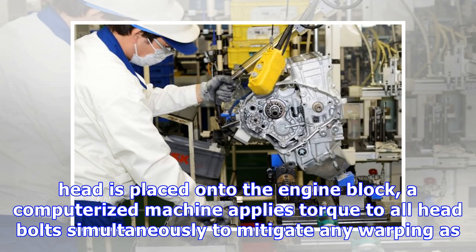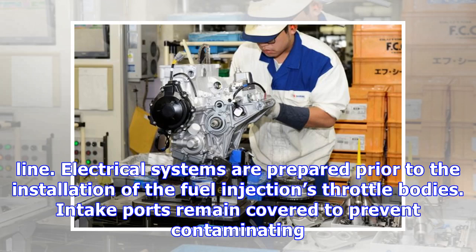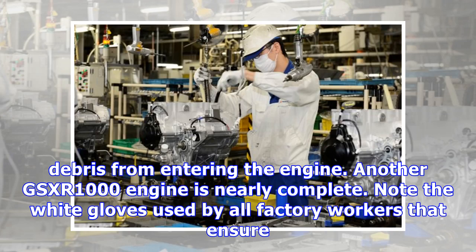Once the cylinder head is placed onto the engine block, a computerized machine applies torque to all head bolts simultaneously to mitigate any warping as the two surfaces mate with each other. The meticulous care displayed by Suzuki's workers was evident at every station along the production line. Electrical systems are prepared prior to the installation of the fuel injection. Throttle bodies and intake ports remain covered to prevent contaminating debris from entering the engine.